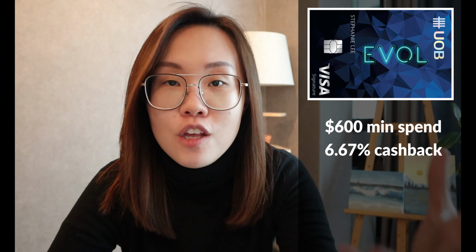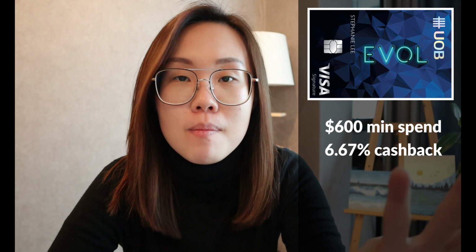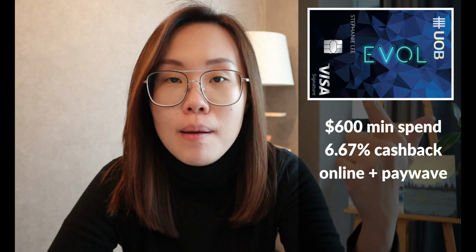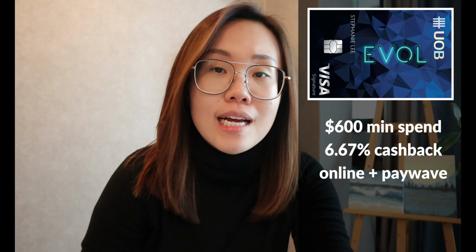and in total, my cashback for using UOB One together with HSBC Revolution will give me $34.15. And if I compare it with UOB Evol, UOB Evol is a 6.67% effective cashback card. You will only need to hit a minimum spend of $600 and on the categories like online transaction and mobile contactless payment. So mobile contactless payment is you register your UOB Evol card on your phone and use it to tap at any restaurants and paywave for your bus or MRT rides. That will be considered as mobile contactless payments.